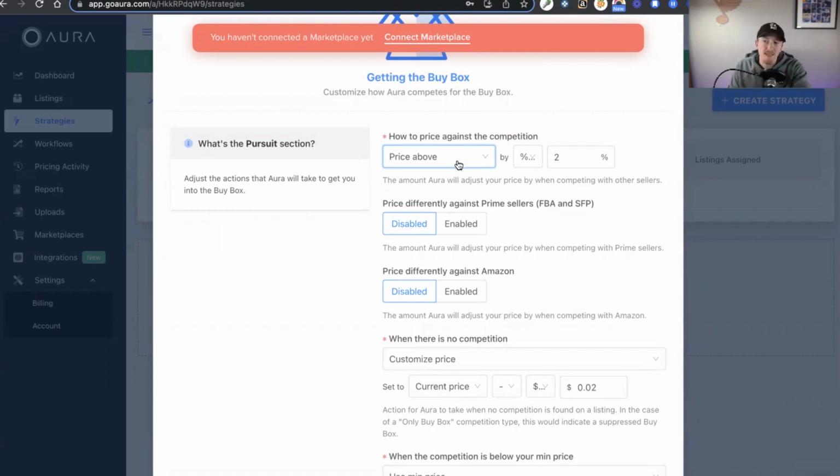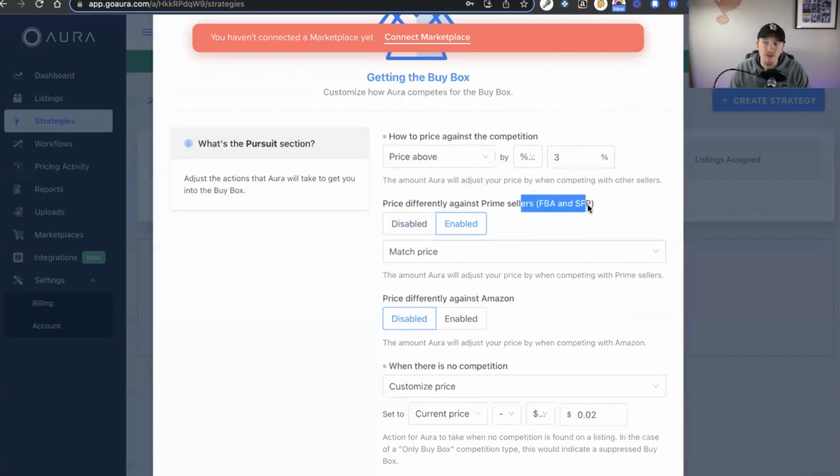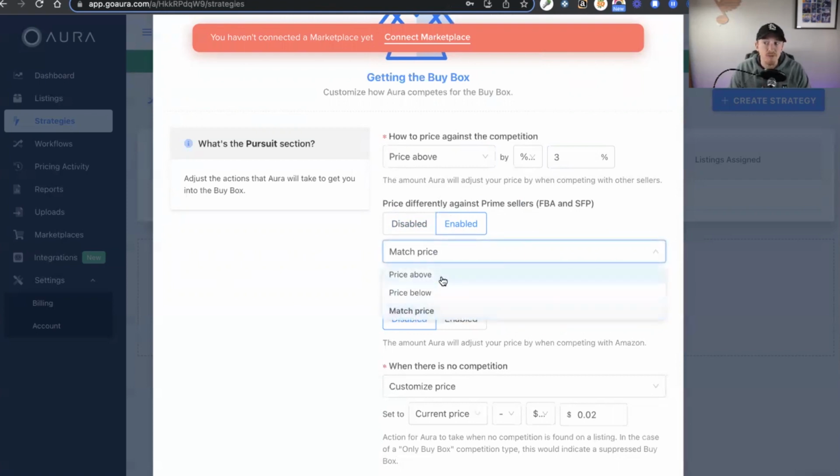Well, in this case, with pricing against the competition, if you want to price above a merchant fulfilled seller by, let's just say 3%. I want to be 3% higher than a merchant fulfilled seller. But I do want to, at that point, then price differently against FBA and prime sellers. I could click enable and you could say, okay, I want to match that price. So if it's a merchant fulfilled seller, that's my direct competition because they have the buy box, then I'm going to price it 3% higher. But if it is an FBA seller, then you want to price differently and match the price, or maybe you're only pricing above by 1% or a penny or two, whatever your desire is.